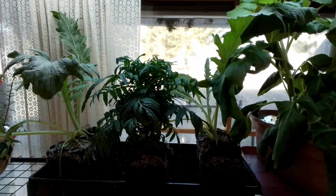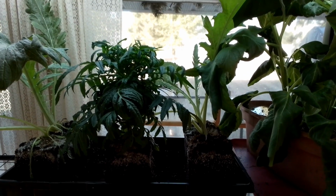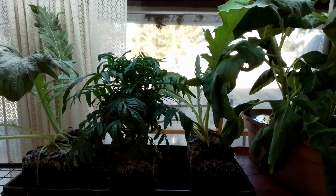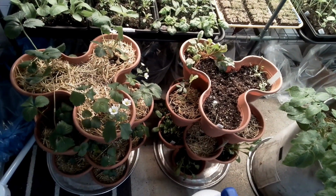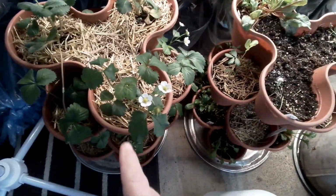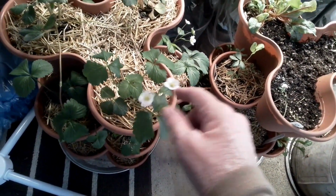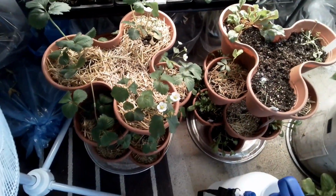Artichokes are looking awesome with the 4-inch blocks. I'm very happy with the performance on those. I did put them in a deeper tray, but they're looking good. Lots of the strawberries are flowering, so that's good. I just come through and give them a little pollination here and there. So I will have early strawberries.